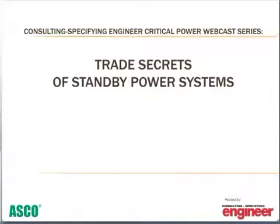And in today's webcast, we'll cover design and specification issues associated with standby power systems with emphasis on specification. Specifying systems so that they are installed as designed and holding that spec against contractors who may want to make substitutions that compromise the safety or performance of the system is not only critical, it's an art.